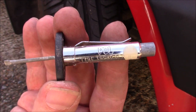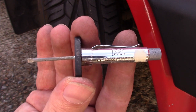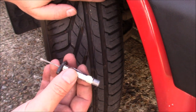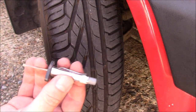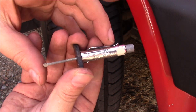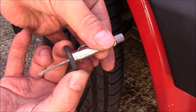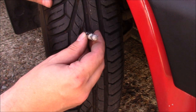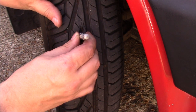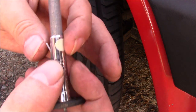Here's a handy little gadget. It is a PCL tire tread depth gauge, and this just allows you to find out how much tread you've got on your tires. Now, the Maestro tires are going to be pretty good. They're fairly new. They've not had many miles put on them. And the way they use it is you push the slider all the way in, so the pin here is sticking out, and this black piece wants to rest against the outside of the tread. So you put the pin in the deep part of the tread, slide it down until the black piece meets the outside of the tread, and then see what your reading is.